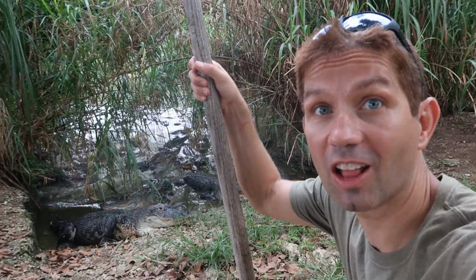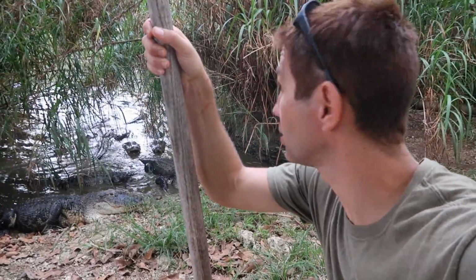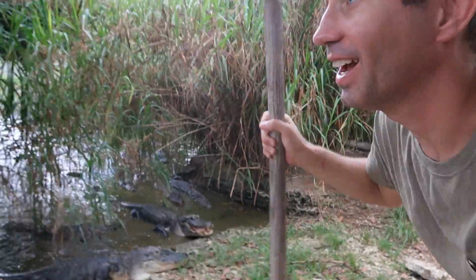All right, guys, so we got all the eggs out of the nests, and we are heading out. We're all still alive, which is good. We're going to take these back, and these are going to go get incubated for the research project.